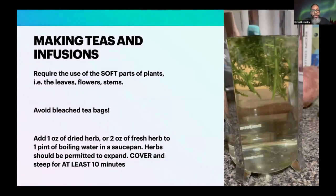The other thing with tea bags is that oftentimes there's not enough of the herb in the tea. Generally you want to use about 1 ounce of the dried herb, or 2 ounces of fresh herb, to 1 pint of boiling water in a saucepan. Why a saucepan? I also use a French press for my tea. You want to allow the herbs to spread out. They need to be permitted to expand.